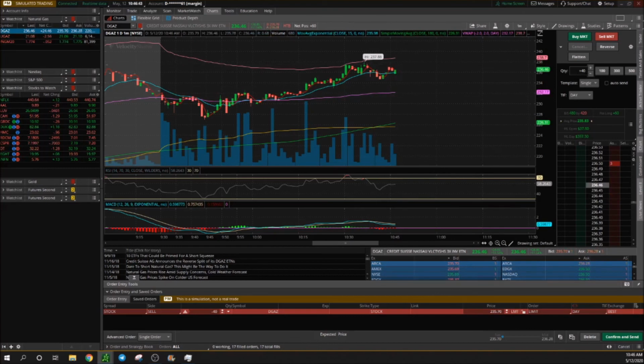It looks like natural gas is testing the EMA line as a resistance. So we can see, again, that would mean that we're testing this EMA as a support on DGAS. Again, DGAS is the inverse of natural gas. So it does the opposite of what natural gas is doing. So again, we're waiting to see what's going to happen here.